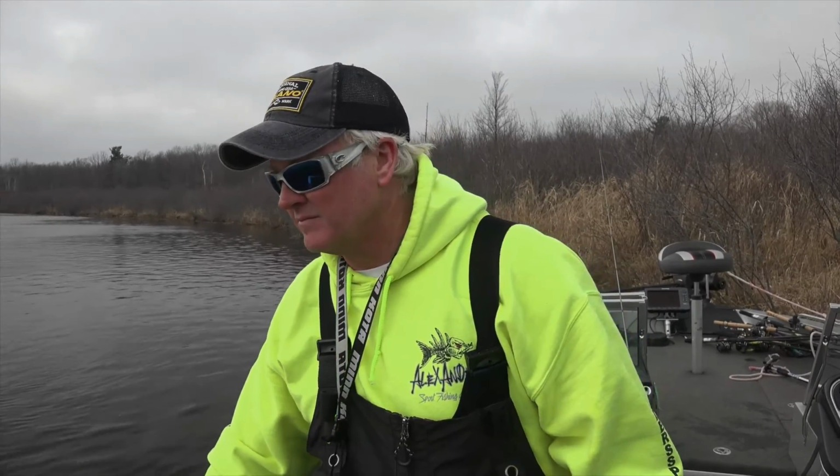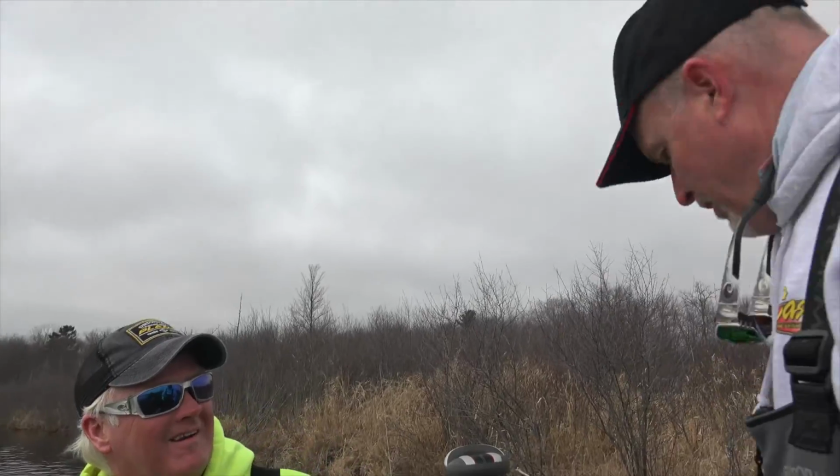Boy, oh boy. It can't get any better than this, man. That's just 10 pounder after 10 pounder. Incredible. See if we can get one more. All right, let's do it.